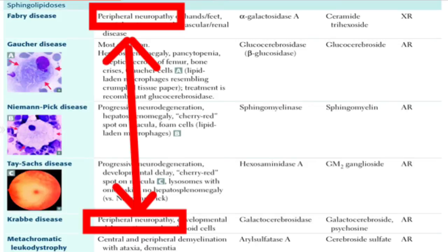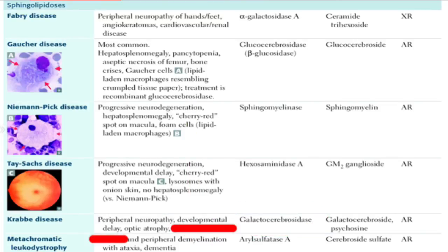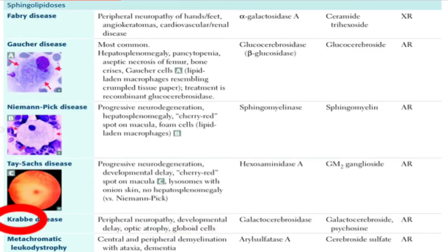Now this peripheral neuropathy also shows up in Krabbe, which is deficient galactocerebrosidase, leading to developmental delay, but it's not X-linked and also presents with optic atrophy and globoid cells. Just think that a crab looks like a globe crawling amongst the seashells.